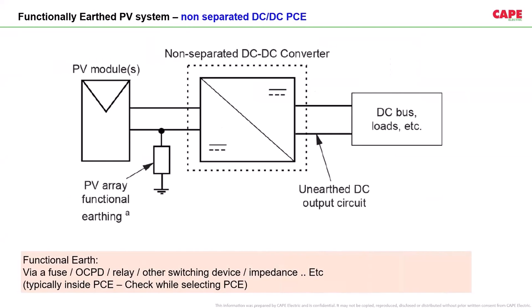This one is a non-separated DC system, but again, functionally earthed. As I said, the purpose of the functional earthing is that whenever there is a fault in this particular circuit, the fault current will return through this functionally earthed wire. On that wire, there is a measurement mechanism and a disconnection mechanism, provided with the help of maybe a fuse, or an OCPD, or a relay or contactor or whatever it is. There is a mechanism available in this route. As a result, whenever the current is more than a certain limit, the functional earthing is disconnected.